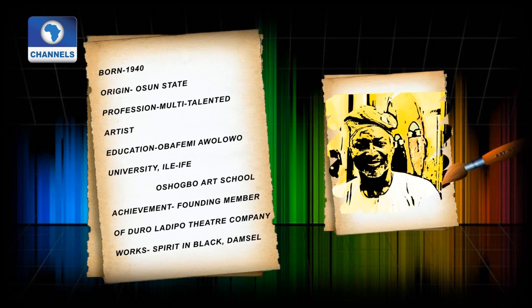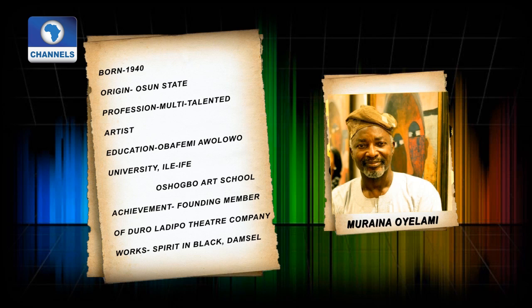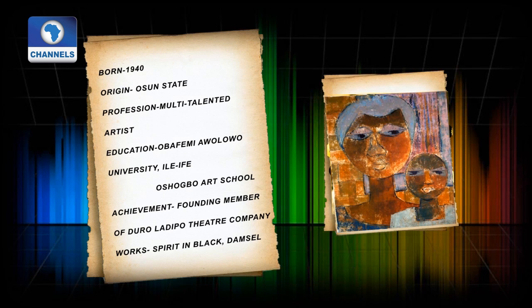Born in Iragbiji, Osun State, southwest Nigeria in 1940, Moraina Oyelami began his career as an artist in 1964. He studied technical theatre, specializing in design at the Obafemi Awolowo University, Ile-Ife, where he later taught traditional music from 1975 to 1987. The idea behind the Osogbo art experiment was to bring together young, creative people without formal art training and encourage them to paint from the heart.